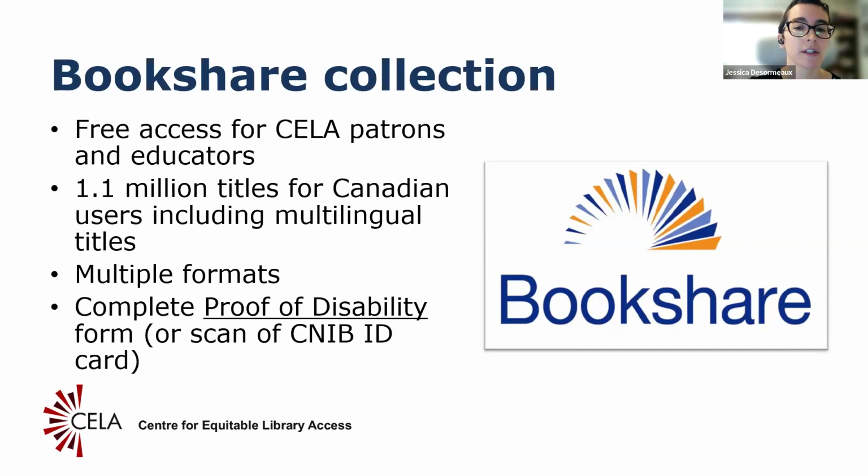Bookshare titles include bestsellers, novels, children's books, books in every genre, nonfiction books, and then books in English, French, and many other languages. As I mentioned before, Bookshare also has textbooks. It should be noted that since Bookshare is a US-based organization, the textbooks may not be all the same as what you're using in Canadian classrooms, but there's certainly some overlap there. Patrons can download Bookshare books in multiple formats, including DAISY text and audio. And I'll just note that the audio formats are mostly read with a synthetic voice, so that is like a computer generated voice as opposed to a book that is human narrated.